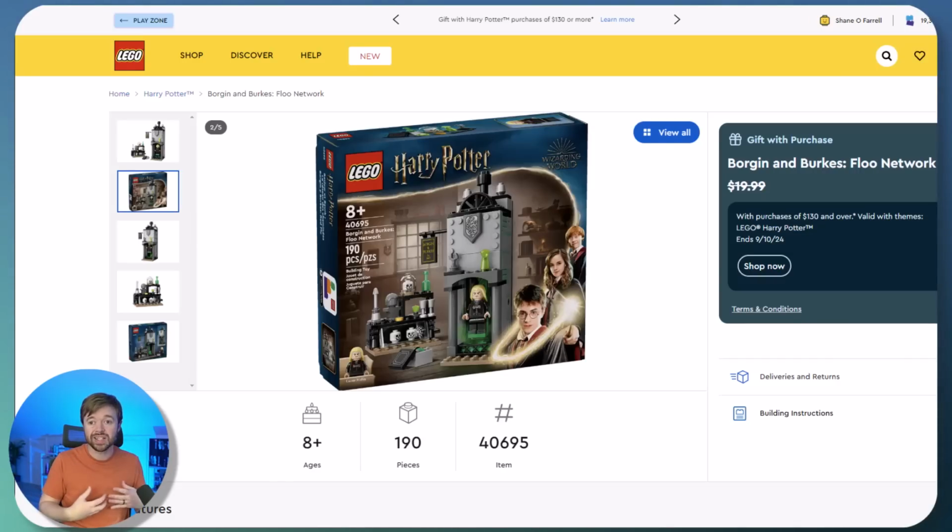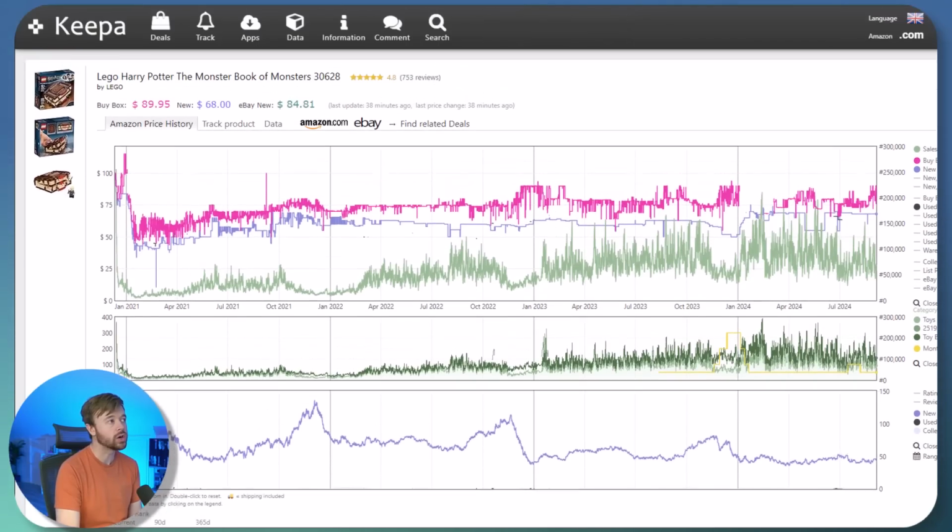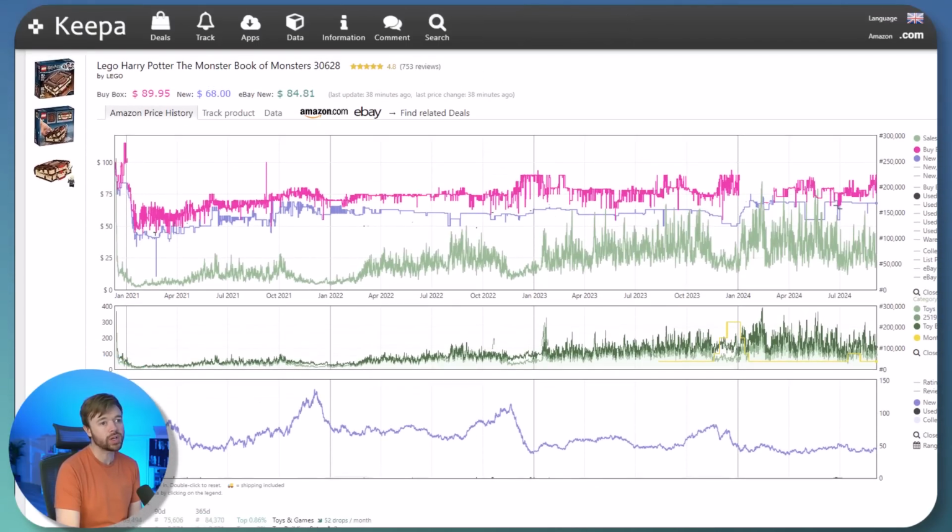I have an entire business where I sell Lego sets, and so I love reselling the gift for purchase that I get with my Lego purchases. And so if we go ahead and look at the values on some of these sets, what do we see? So I'm going to use a tool here called Keepa, and Keepa allows me to see the Amazon price over time.